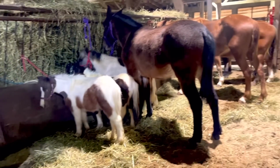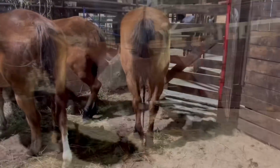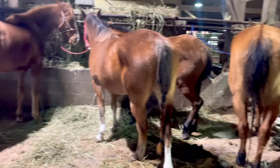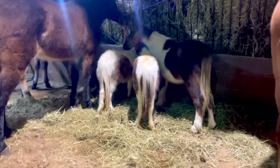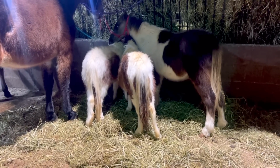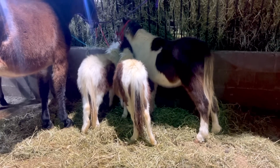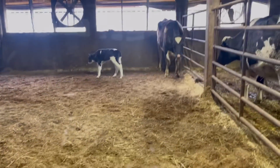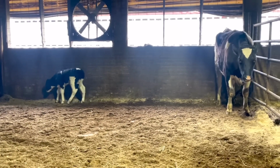Okay, let's continue to look around and see all of the horses that are here today. I think that's Mama and twins. Is it twins? Yes, they look exactly the same, and she looks like she was bred. Look at this little calf. That's absolutely adorable. They are so cute.